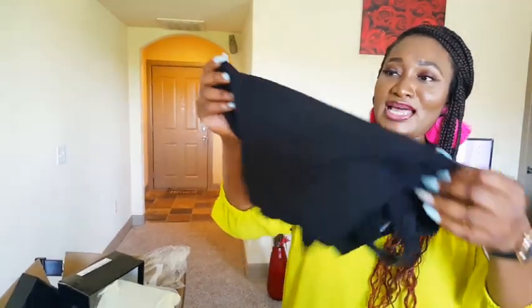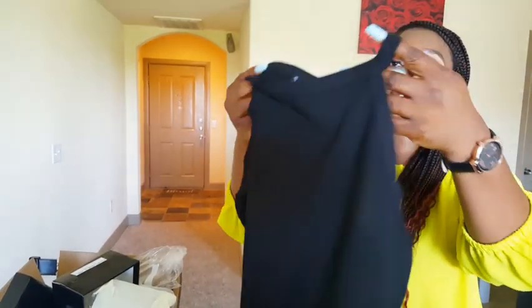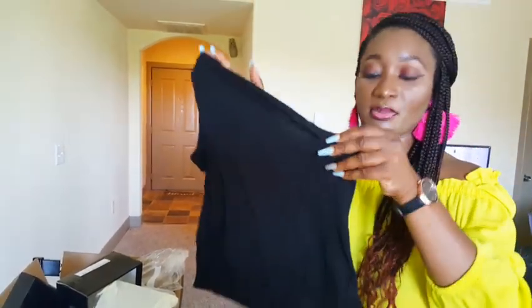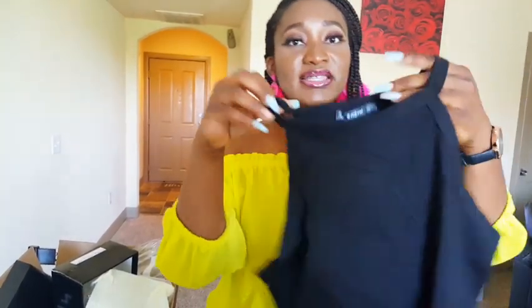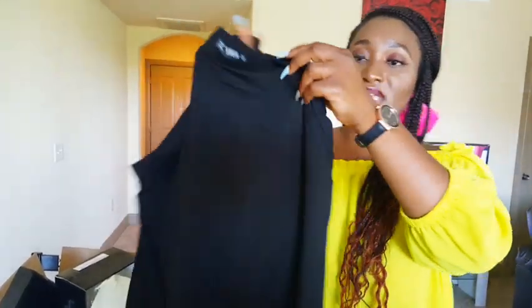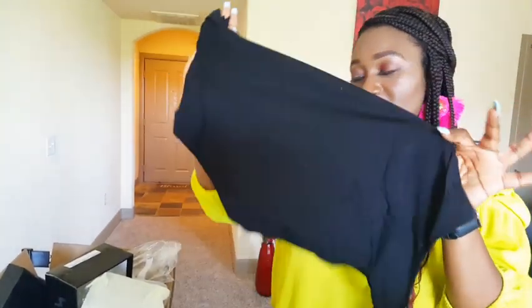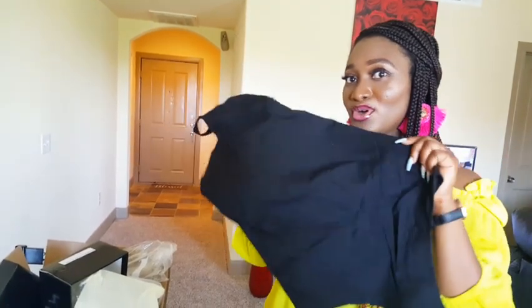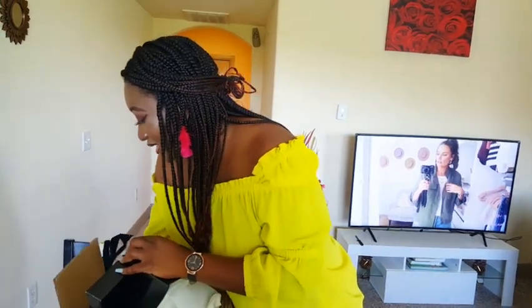I got this blouse. Oh yeah, this is the halter neck. I've been seeing the Zara bodysuits going around, and I just said let me try and see what the Shein quality is gonna look like. So it's a halter neck bodysuit, and I think I got it for $7 as well. It's just a top to walk around in the summer with a pair of mom jeans. So I got that as well.